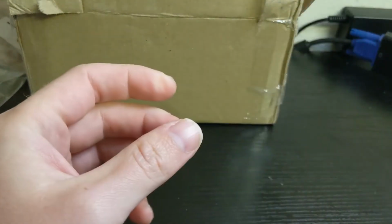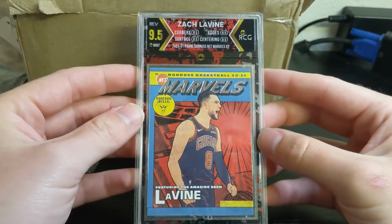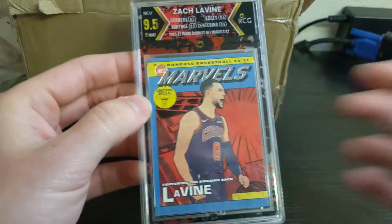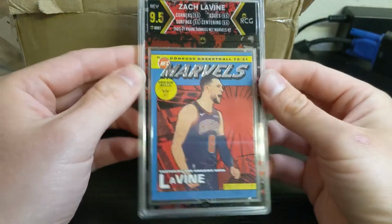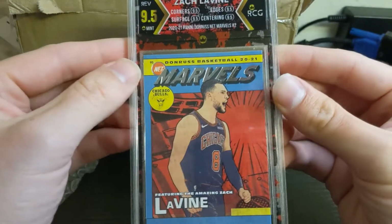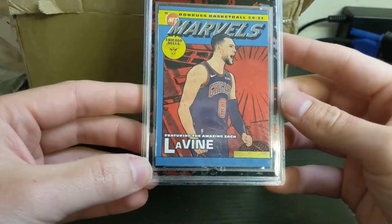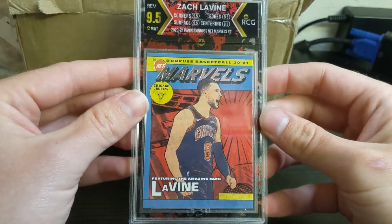Looks pretty good. And then next I have a Zach LaVine Net Marvels, one of the coolest sets. It's been around for just the last 2 years, but I think it's awesome. This year, not quite as big as it was last year, but this got a 9.5 as well, with 9.5s all around. These do have a little bit of trouble with the corners, I know, with whitening. I just opened a box of this, and most of them did have a little bit of whitening, but pretty happy with that.